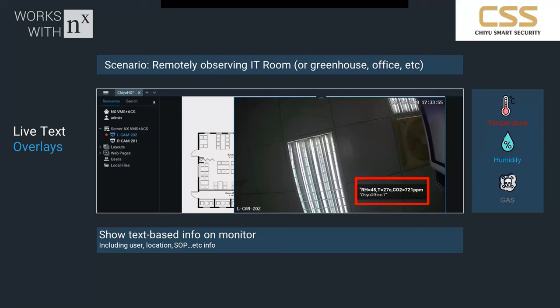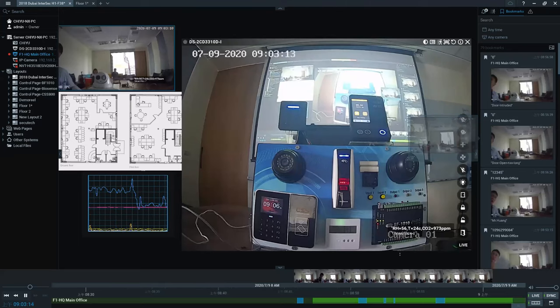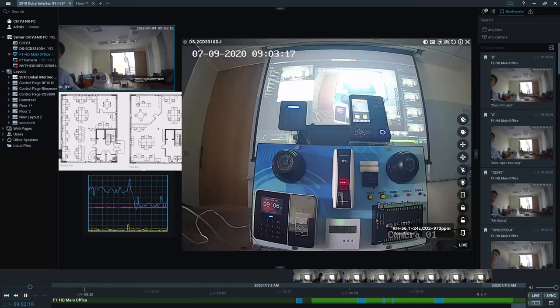So the text overlay can not only show the event, you can also show the environmental status of the site, like show text, monitor user location, SOP: when an event happens, what the user needs to do, the next steps to follow the rules. So you can see here that there is a real-time environmental status from our sensors.